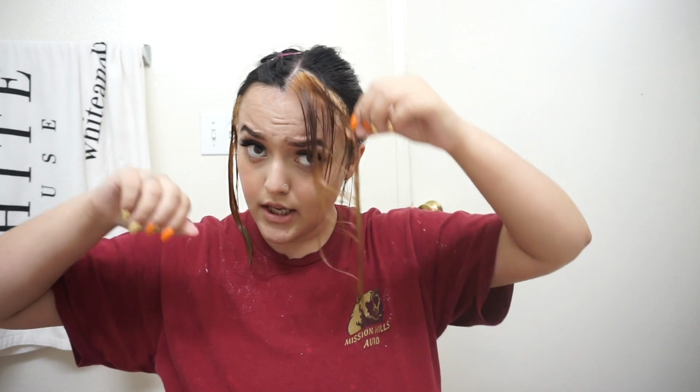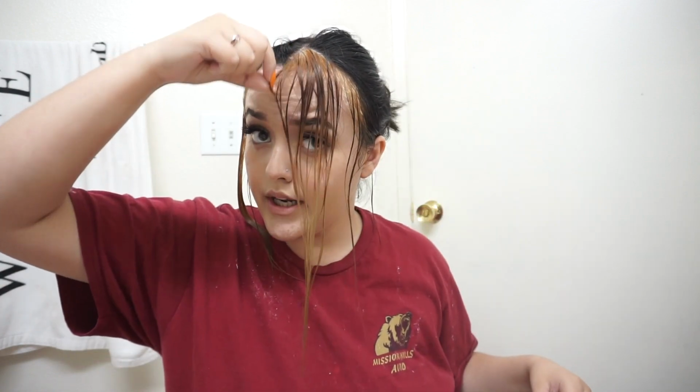And I'll be right back. Okay, so I just finished the bleach, but it came out super blotchy. It came out super dark right here and then it's light at the bottom and then a bit darker over here, the tips are darker over here.